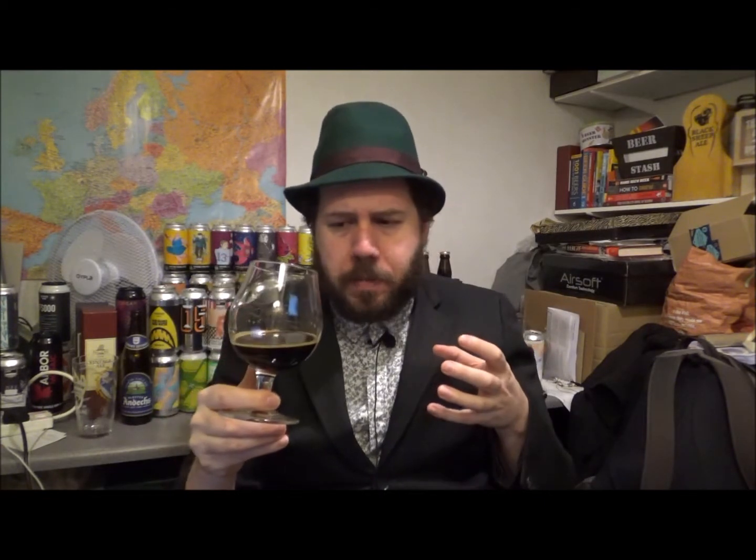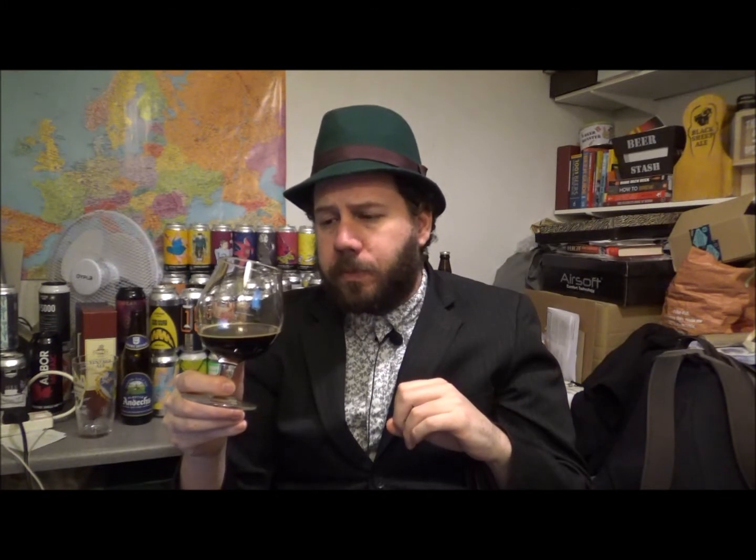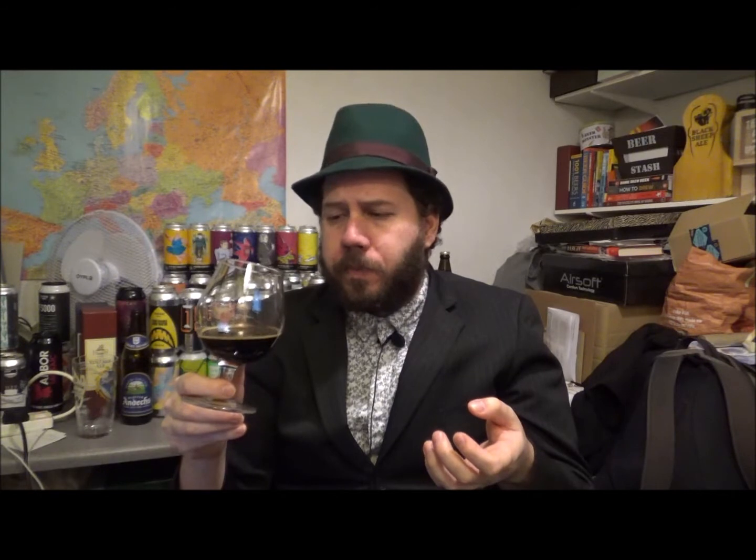Very smooth, definitely getting that fudge caramel vibe to the beer. It's not overly sweet with the vanilla, although the vanilla is there. Its presence is definitely being felt. Get that little bit of char, oakiness from the barrel. It's very complex. It's very, very complex.